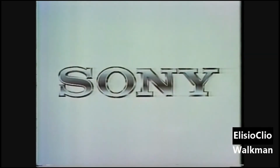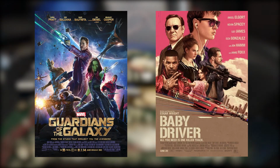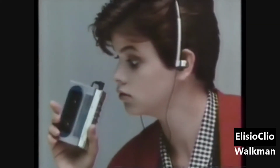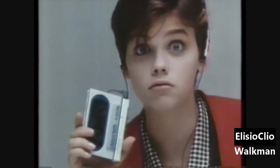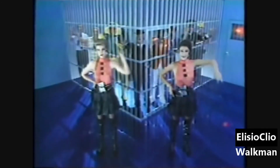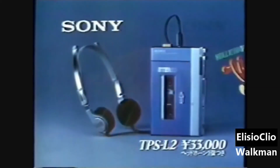And due to the use of Walkmans in movies such as Terminator, James Bond, Back to the Future, Ghostbusters, and more recently, Guardians of the Galaxy and Baby Driver, the Sony Walkmans have maintained their pop culture status and secured them to be an icon of the 1980s and 90s. Though the Walkman may not be as quickly recognized by younger generations, its impact in music and consumer electronics is undeniable. The Walkman took people by storm.